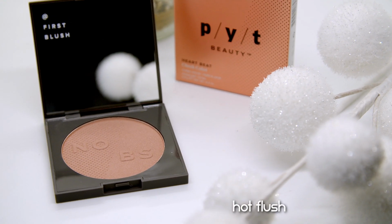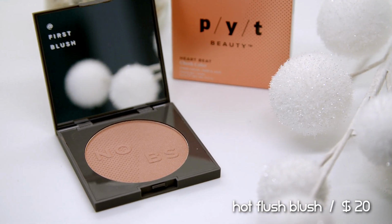So this is the Hot Flush blush, and this retails for $20 as well. I am pretty sure that they used to have 4 shades. Now I'm looking at this relaunched blush. I still think it's the same formula, it's just a new package. But they only have 3 shades now. And guess what? The shade that I love so much, they got rid of it. I had the shade Hustle, and right now they only have the shade Flirty, which is described as a mauvey rose. They have the shade Head Rush, which is a peachy coral, and they have the shade Exhale.